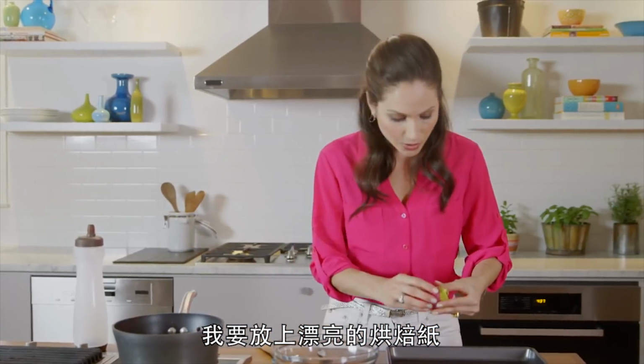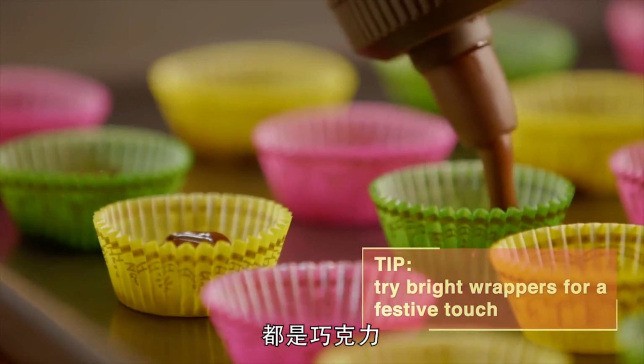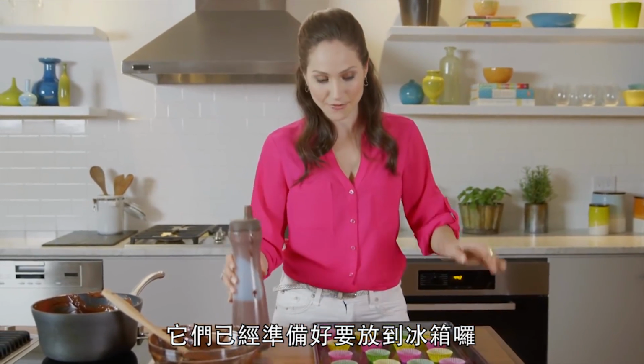I'm gonna put my pretty little wrappers out. You just wanna coat the bottom, so the bottom of your almond cup is all chocolate. You don't want any air in the bottom. And they're ready to put in the fridge.